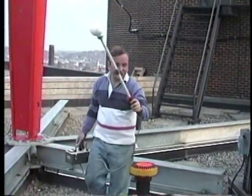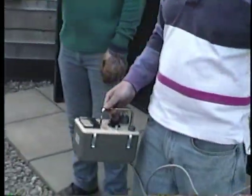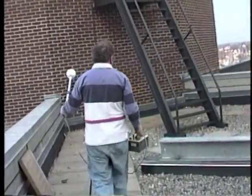Want me to climb up that thing? What kind of readings are you getting, Bob? 20, 30 volts squared. Federal limit's 4,000. Isn't the state's 200, right? 400. 400 for the state? 30 squared. That's pretty much under.